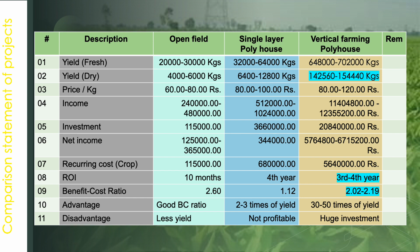Return on investment is the time when we get our investment back. Benefit to cost ratio is the ratio of investment and income. If you spend a rupee and you are generating 2 rupees from that, then your BC ratio is 1 is to 2, that is 2. So if you know all this information properly, then definitely you can make good decisions and your business will be on the profitable side. Let's see the economics details of these different models one by one.